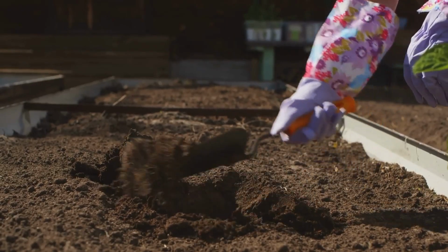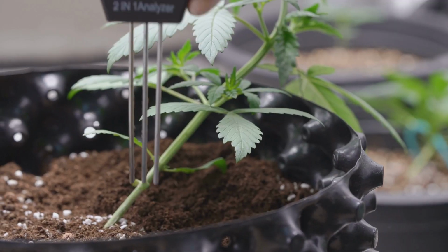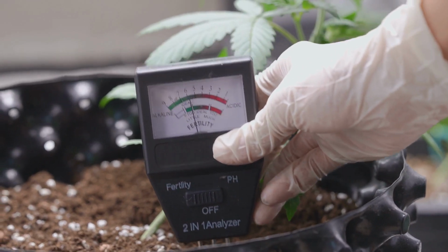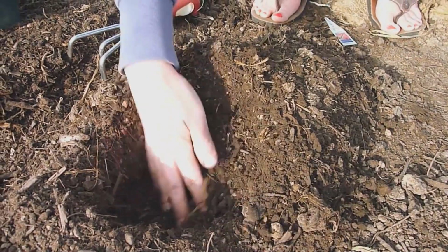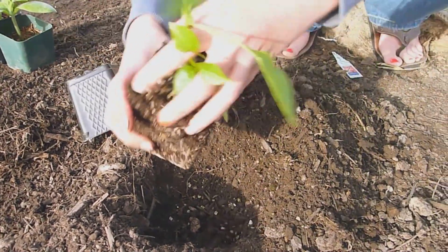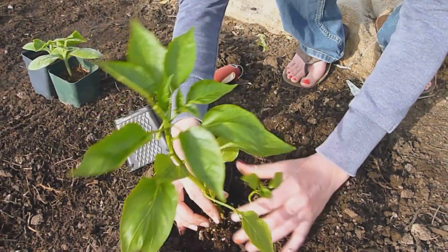Before planting, it's a good idea to check the soil temperature using a soil thermometer. Insert the thermometer into the soil about 4 to 6 inches deep, where your pepper plant's roots will be. If the soil temperature is consistently above 60 degrees Fahrenheit or 16 degrees Celsius for several days in a row, it's a good indication that it's safe to plant your pepper seedlings outdoors.